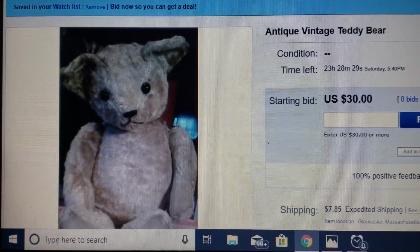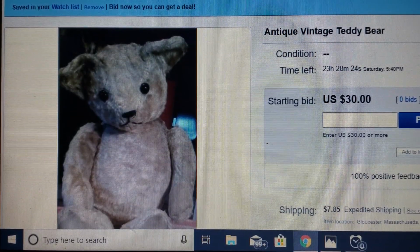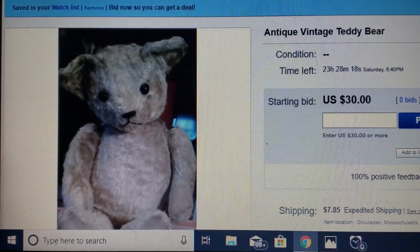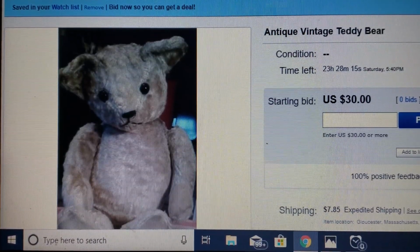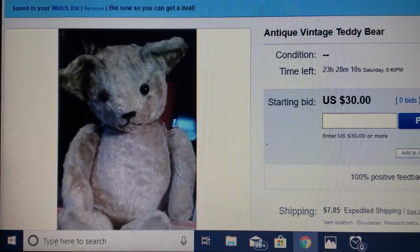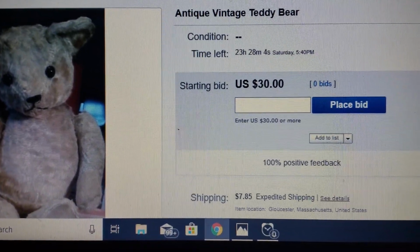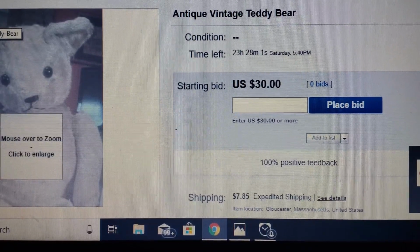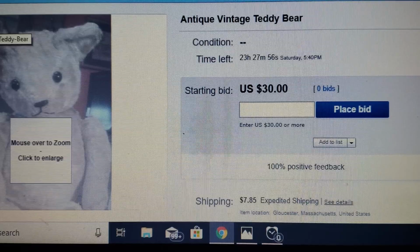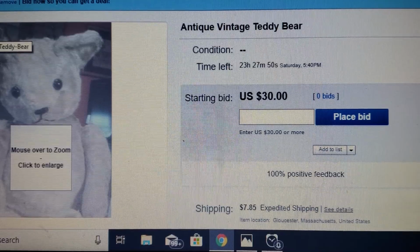And here's an example of what I do. I go on eBay because eBay is the easiest place for me to find my sleepers. I look for these sleepers by typing things in the search, or I look for things under the wrong category. So here's an early American antique teddy bear. Somebody's listing it for $30. He did get the item correct. He claims that it's an antique vintage teddy bear. And he does know what it is, but he put a very low starting bid of $30.